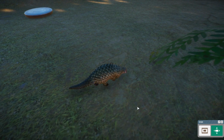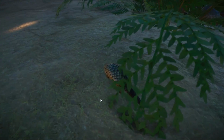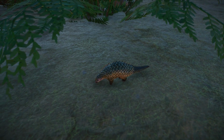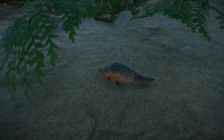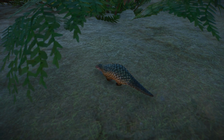Like on its back. Isn't that wild? Oh my gosh. But the babies are born in those burrows with really soft, white, pale scales that take a few days to harden up. Their mother will curl up protectively around it and protect it and nurse it, since they are mammals, so the babies do rely on their mothers for milk, for several days until it's safe enough for the baby to leave.